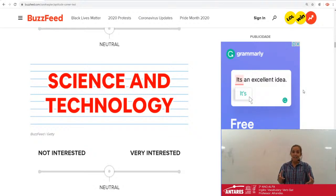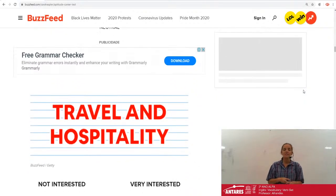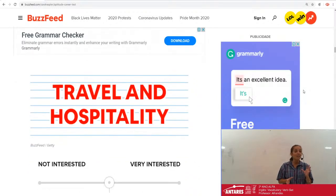Science and technology. Do you see yourself working with experiments and developing new things? Okay, go on. Pode subir, Henrique. Travel and hospitality. And here we're not considering it as leisure, right? Is it something that you would like to work with? Is it something that interests you?